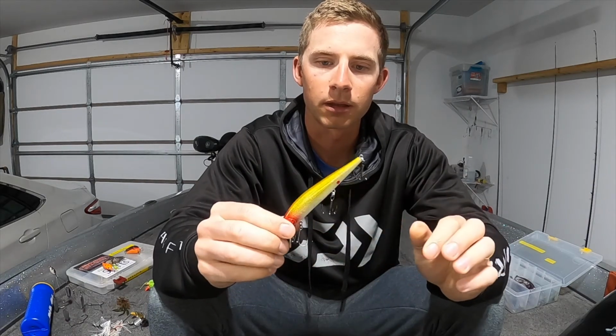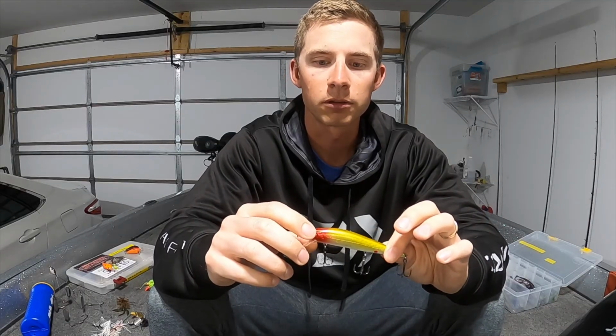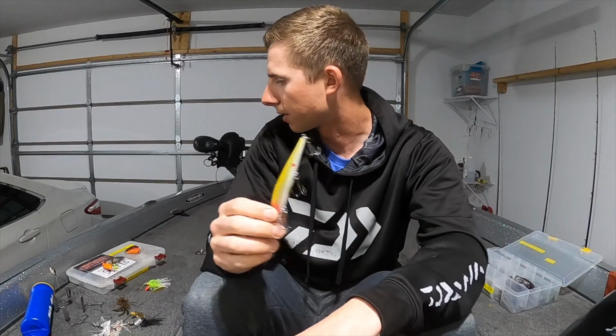So I like the kind of flashy clown colors when it gets a little bit dingier water. Ideally, you don't want the water to be too dirty when you're throwing a jerk bait, but this has good flash and stuff to help stand out a little bit.